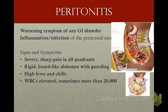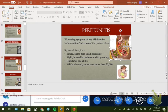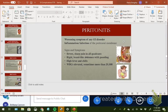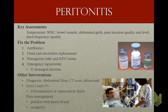Peritonitis, I'm not going to spend a lot of time on. We've talked about it in multiple sessions, but worsening symptom of any GI disorder, inflammation, infection of the peritoneal membrane. That's supposed to be membrane. This tummy's too big. And those are your signs and symptoms. So if you haven't learned peritonitis signs and symptoms, this is where you have to learn them. So there they are. And for peritonitis, to fix the problem, antibiotics, fluid and electrolyte replacement, NG tube, NPO, and exploratory laparotomy if there is damaged intestine in there.